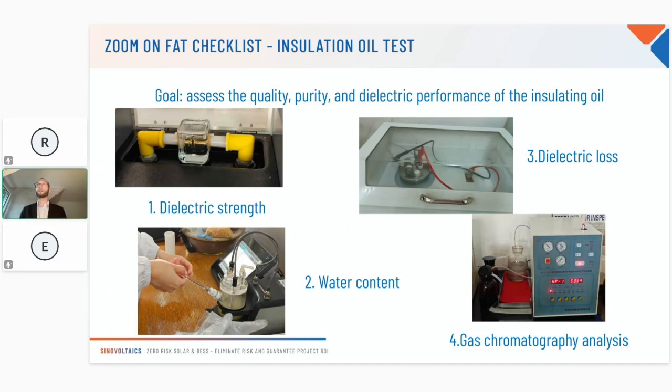We also check if there is any water content in the oil, because you could see more and more water being generated as part of the degradation of the oil. So you want to make sure that, for example, there's less than 1 milligram of water per kilogram of oil. That's the kind of range we are looking at.